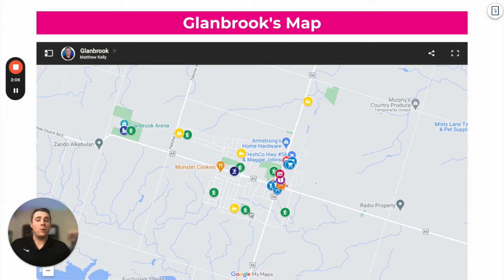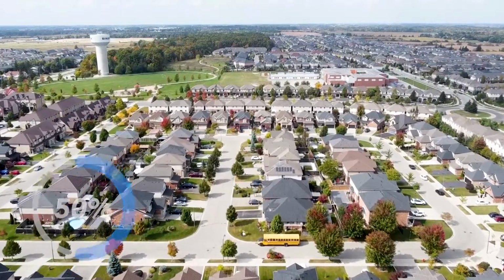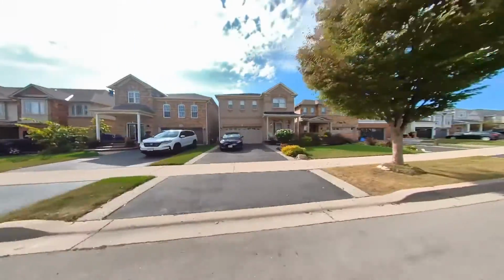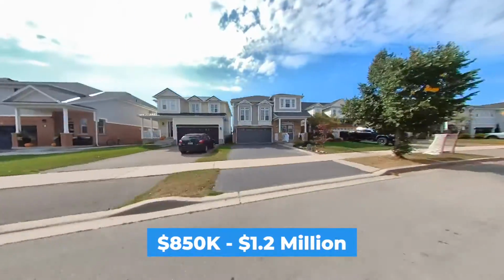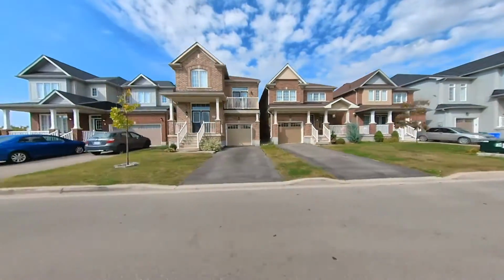Now, if we look at where the real estate broke down, we can see that 50% of the real estate sales that happen within Binbrook are detached homes. And these homes here typically were selling in the last 12 months between $850,000 to $1.2 million, and typically have 3 to 4 beds and 3 to 4 bathrooms.